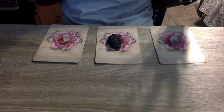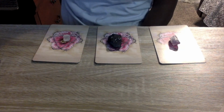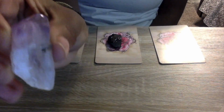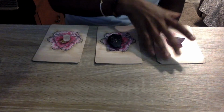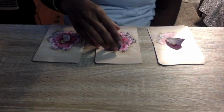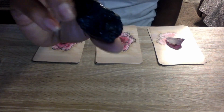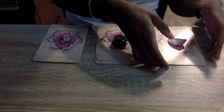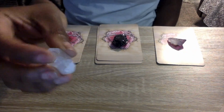All right, so guys, the options that we have as far as the crystals that you can pick. First pile is going to be our amethyst. Okay, that's the amethyst crystal. If you want to pick amethyst, that's the first pile. The second pile is we have some black tourmaline. All right, and it don't really matter what the crystals mean. Y'all can look that up if you want to. And the last one is clear quartz.